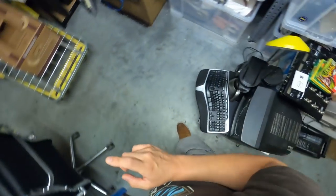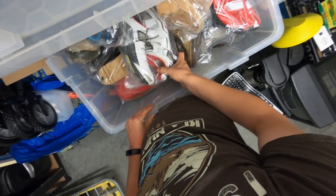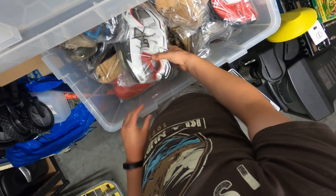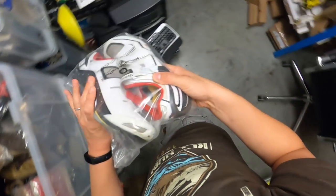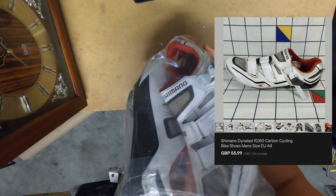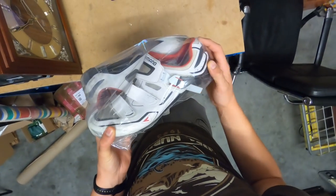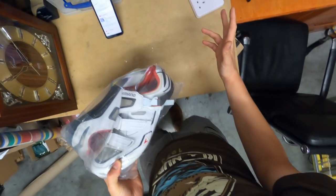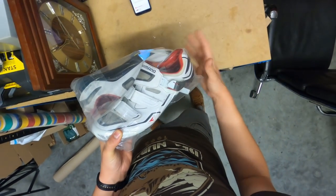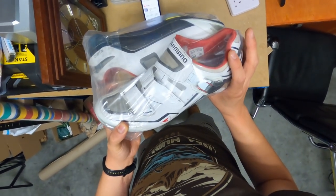Now this was a deal. I didn't film at this boot sale. I picked up a bag full of cycling shoes for £25, seven pairs in there, and this pair alone has gone for £55.99. Shimano, I think I'm saying that right, R260 carbon cycling shoes. So there you go, paid £25 for seven pairs, so each pair owes me about £3.50. This pair on its own, £55.99 plus postage.